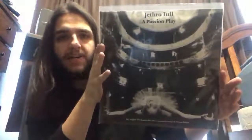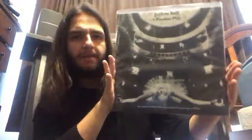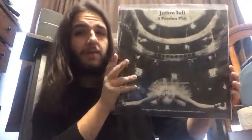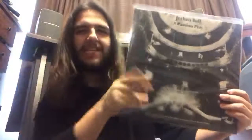First up, we have Jethro Tull's A Passion Play. This was the follow-up to Thick as a Brick. It kind of follows the same structure in terms of one particular piece covering both sides of vinyl. But this album is just so out there. I mean, if you want to talk about Jethro Tull at their peak progressive wise, this is it.